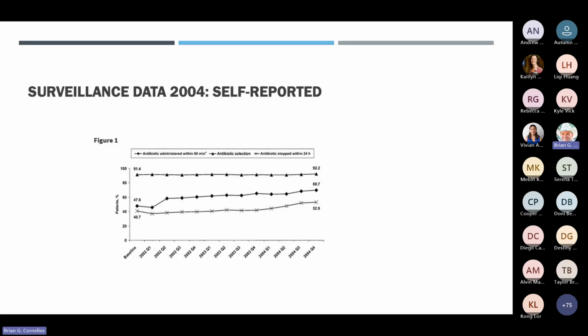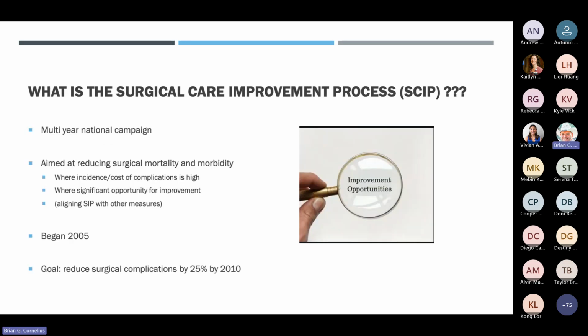And this is just some of those numbers that came up about 3 years later. So you'll see that kind of the compliance for the most part increased over that time period. So we went from SCIP to SCIP, and SCIP was basically started about 4 years later with some of that data that we just looked at. And they broadened kind of the horizons for what they were trying to treat.